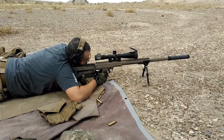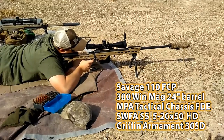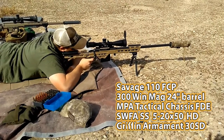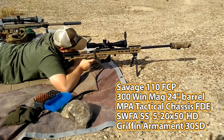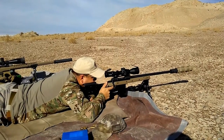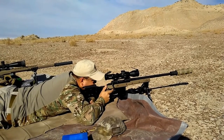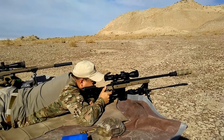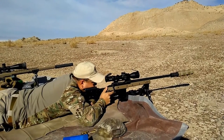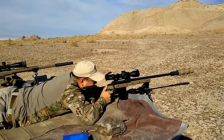Alrighty guys, this is a compilation of some long-range shooting we did recently, and on this particular occasion, this is basically our biggest long-range shoot of the year. We'll bring out the barbecue and we'll spend several hours just shooting long-range and having a great time. Now the targets on this occasion ranged from 750 yards, that was our closest target, all the way out to a mile.